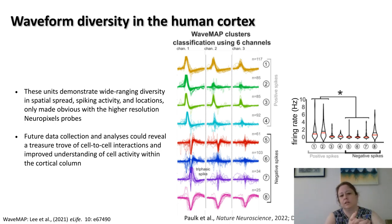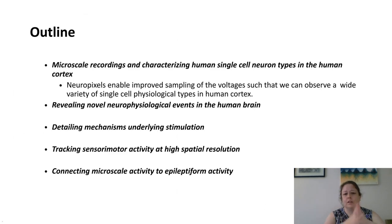So future data collection and analyses of the Neuropixels data could reveal a treasure trove of cell-to-cell interactions and improved understanding of cell activity within the cortical column itself. And in that regard, the Neuropixels alone has enabled improved sampling of the voltages such that we can observe a wide variety of cell types, which is pretty much a launching pad for a massive number of studies, which we hope will uncover secrets essentially of the human brain.